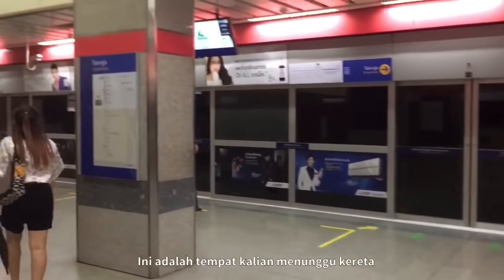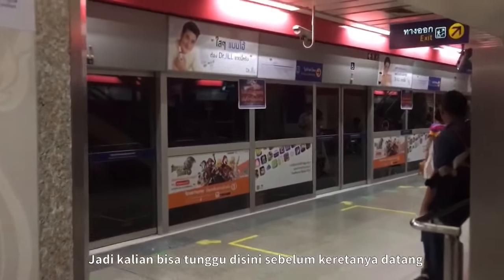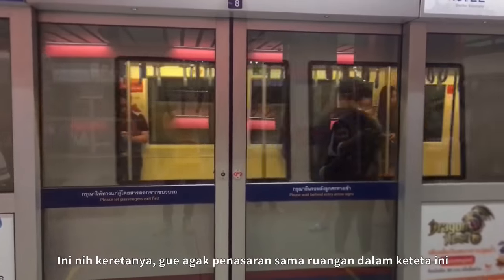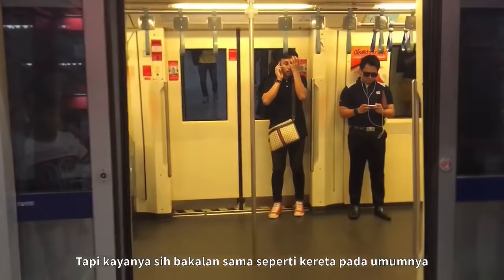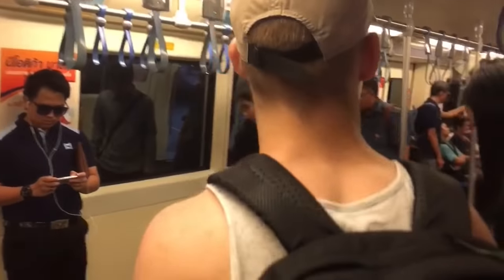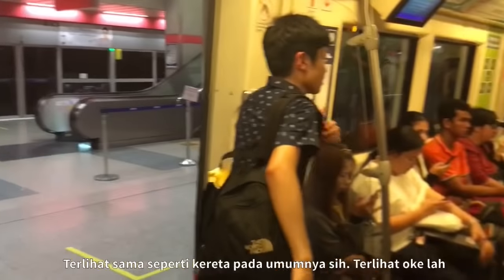And don't lose this. Here's the waiting place. So basically, you can wait in here before the train comes up. And yeah, this is the train. I'm so curious what it looks like on the inside, but I think it's going to be just the same like the regular one, right? Let's see. And yeah, it's just like the regular one though. It looks nice.